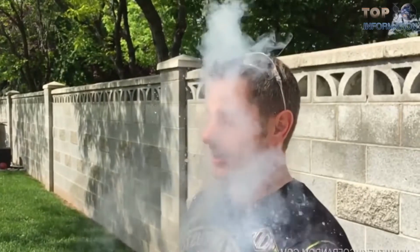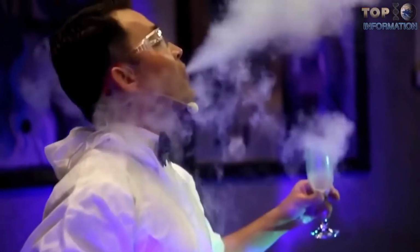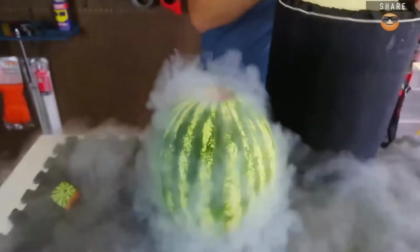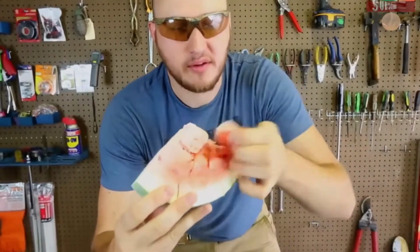Liquid nitrogen can be dangerous if it comes into extended contact with your skin. You can freeze and enjoy watermelon, but eating the frozen watermelon is not so easy. With liquid nitrogen, you can also make your own ice cream.